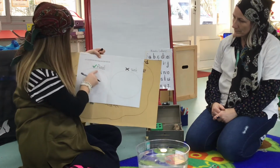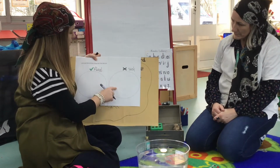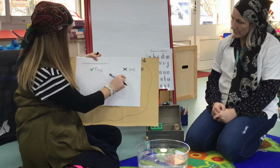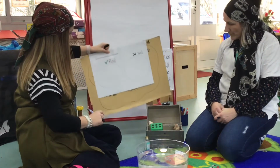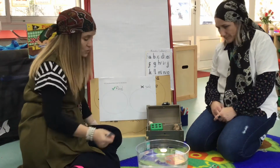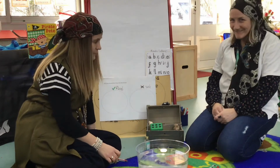Okay, so we've got one circle for all of our things that float, one circle for all of our things that sink, and then you can draw them inside and write down what they are. Great, and you can test as many things as you want. To test, you're going to need a bowl or a washing up bowl or any kind of bowl with some water.